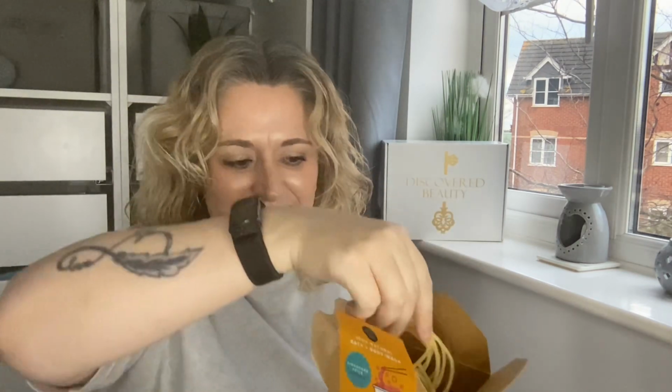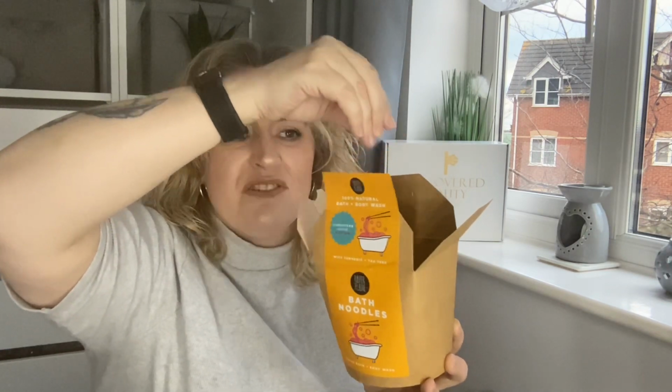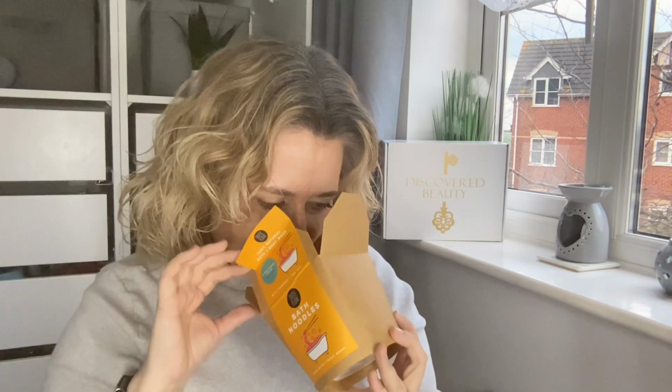So the one I have got, oh, we've got the Singapore spice one. So what was that one? Singapore? Oh, okay, so it's tea tree and the turmeric one. Oh, it's all nicely packaged. I don't wanna disturb it, but we will. These smell gorgeous, and oh my goodness, it does look like noodles. Oh yeah, it feels like pasta. That feels bizarre. It's kind of waxy. You can just crumble it. Oh my god, that scent is gorgeous. It's so nice to get something different and very unusual in the box.